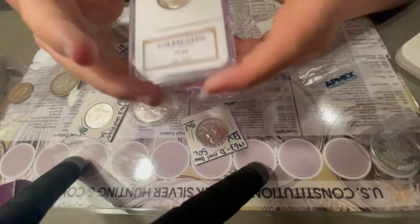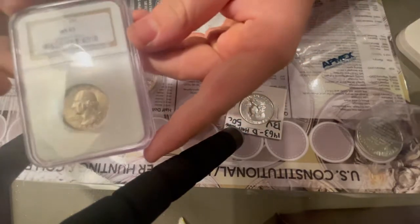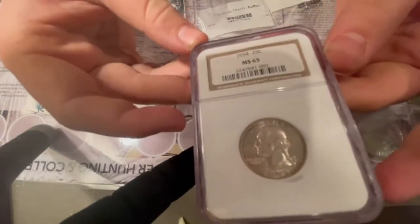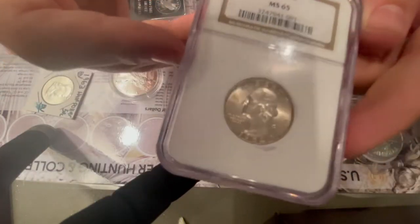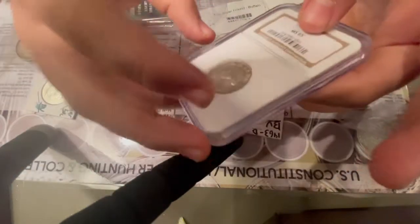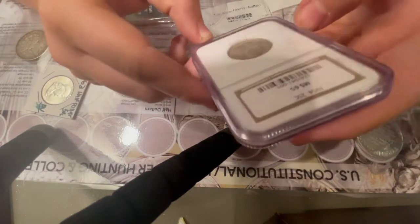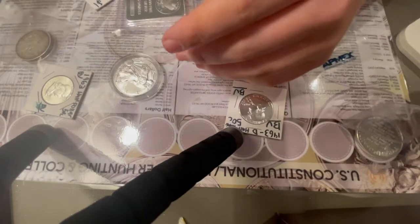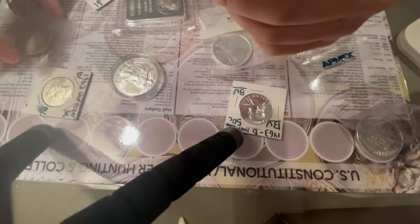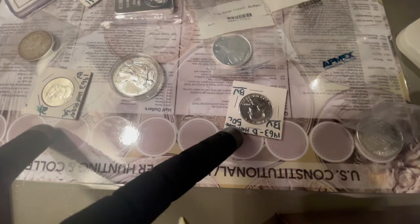This is a graded Mint State 65 quarter, which, if anyone's watching and you don't know what that means, there's a coin grading scale, and it goes up to 70. So Mint State 65 is pretty good. I got this at an auction, and it's probably not worth much more than $30-$40. But as I was saying, silver to me is super important. I got a lot of it.